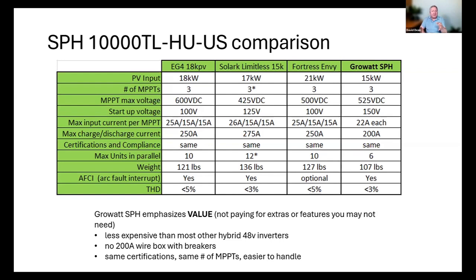That's the same way you can see on the Limitless, it's 26 and then 15, 15. On the Fortress Envy, it's 25 and then 15, 15. On the Growatt, you can see it's 22 amps across the board. So who wins, it's very application dependent.